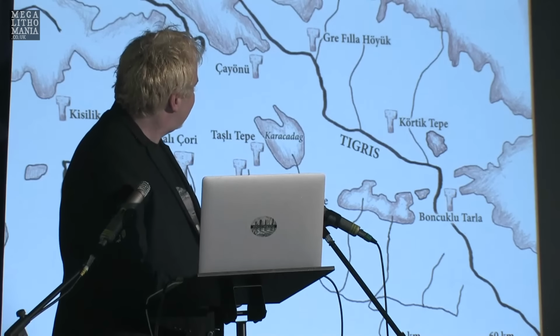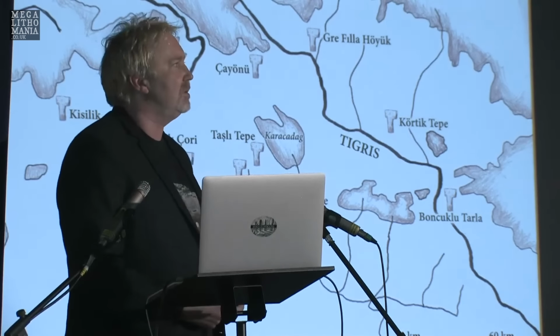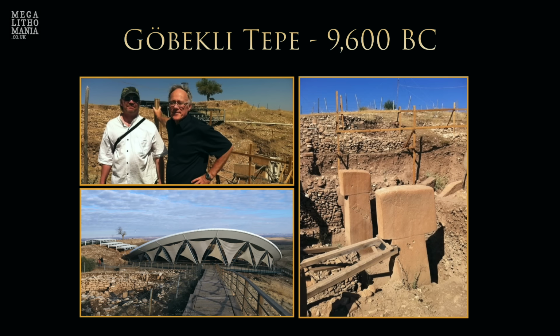But Karahan Tepe and Göbekli Tepe are the key sites, the ones really properly open to the public. But there are a few others I want to mention today because of their importance in the bigger picture of what is going on down there. Now, the thing is, these are so ancient compared to places like Stonehenge or even the pyramids. It's almost twice as old as some of these sites.